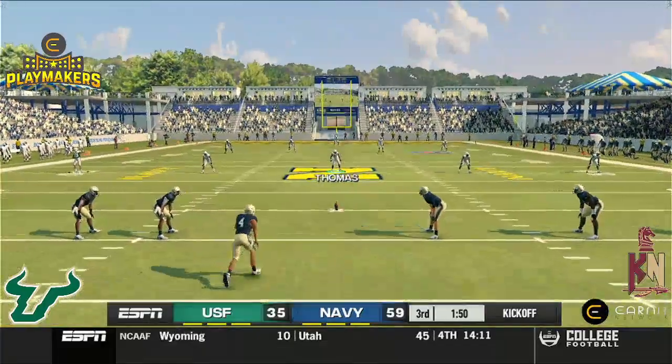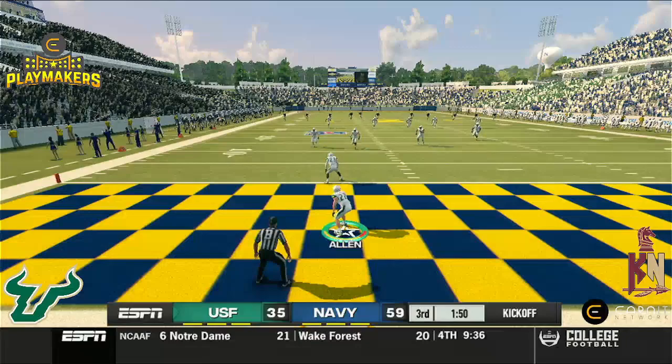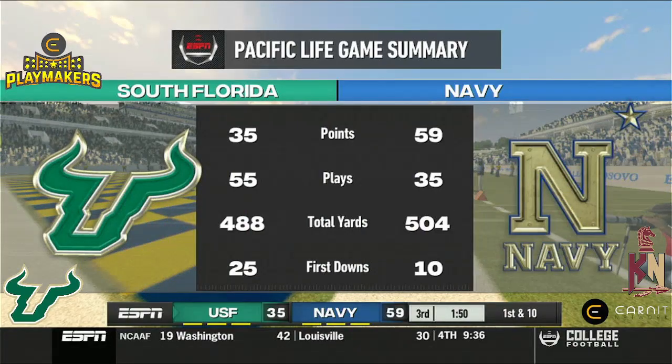Navy to kick this one off. Sends it sailing downfield. And they can forget about returning this one. The Bulls are just falling apart in this quarter. I mean, are there any positives you can even use to motivate the team right now?